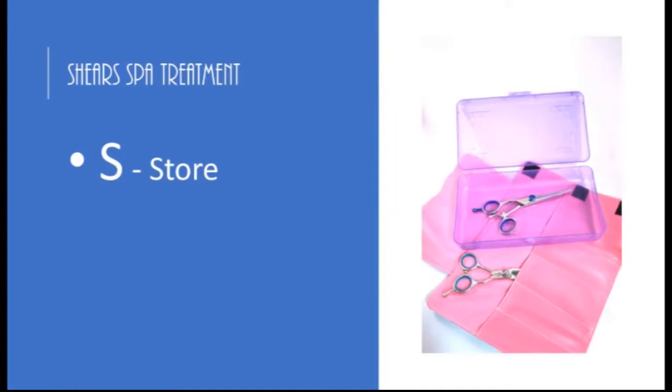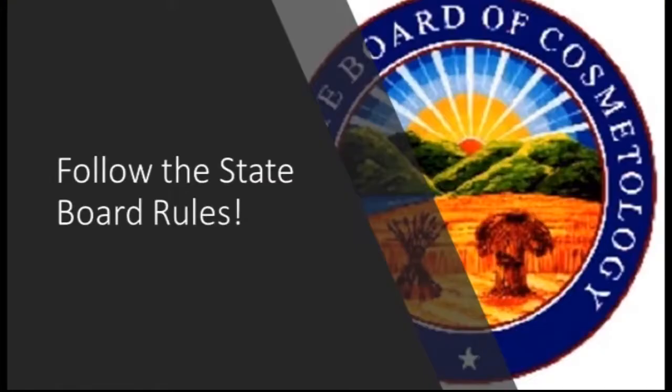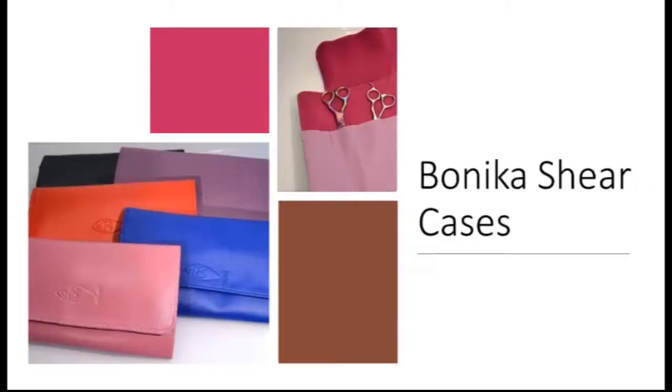So the spa treatment, the S stands for storing your shears. You want to store them in something that protects them. There's a lot of state board rules, so you've got to follow the state board rules. Unfortunately, what's best for the shears isn't always the most convenient. The state board is more concerned about cleanliness than they are the longevity of your shears. Our shears come in a case. You may have a box or something. You want something that protects your shears from dropping, but you want something that can breathe, that the oxygen can get to them.